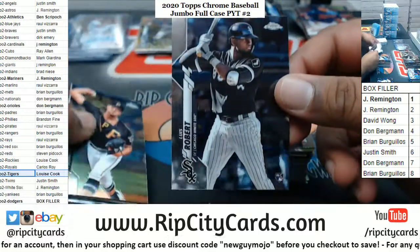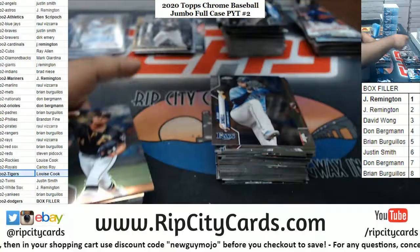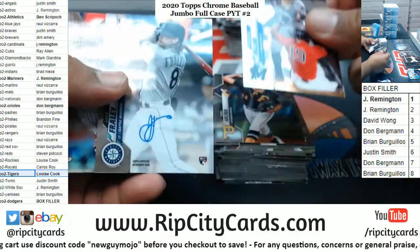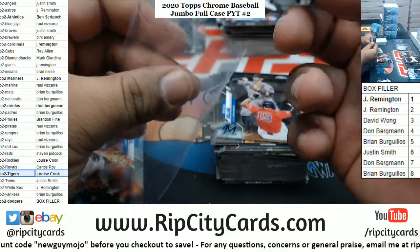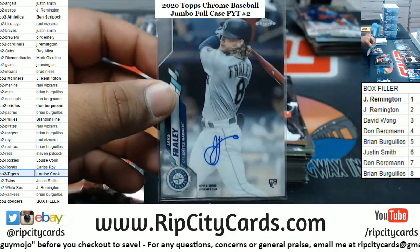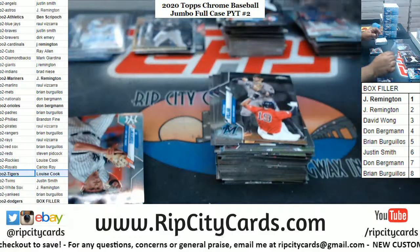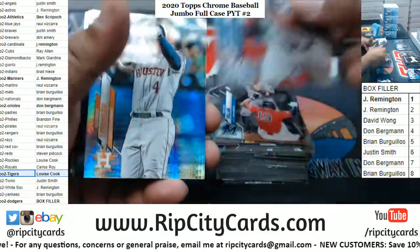Another Robert, base for the White Sox. Jake Fraley, rookie out of Mariners. Man, same teams keep hitting over and over. Let's spread the love around a little bit.